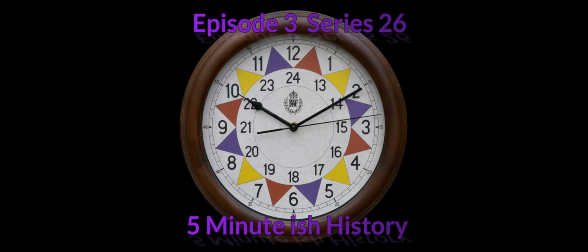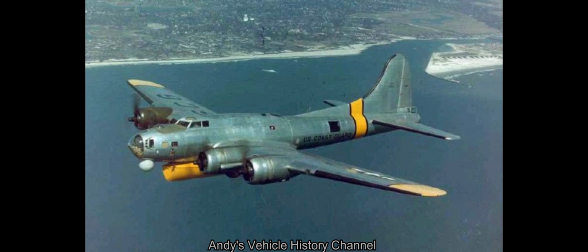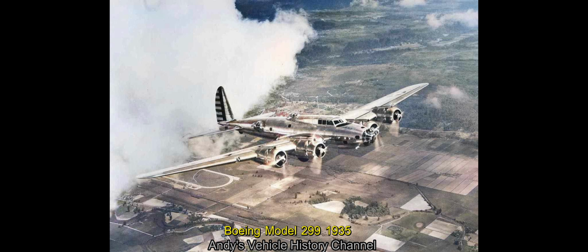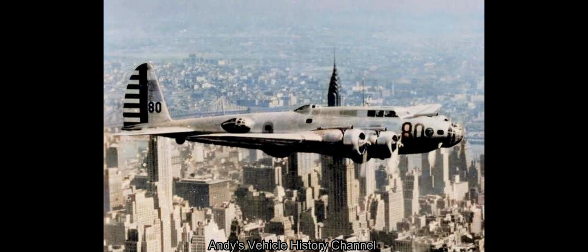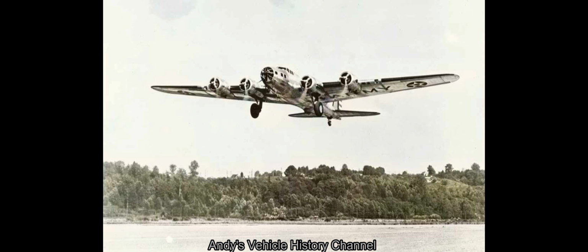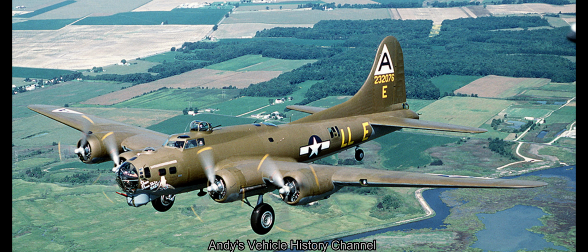The Flying Fortress was the best known US bomber of World War II and symbolised American air power for a decade from the late 1930s. The Boeing Model 299 flew in July 1935 and was followed by 13 pre-production Y-1 B-17s and then the B-17B, C and D. My favourite is the G model.